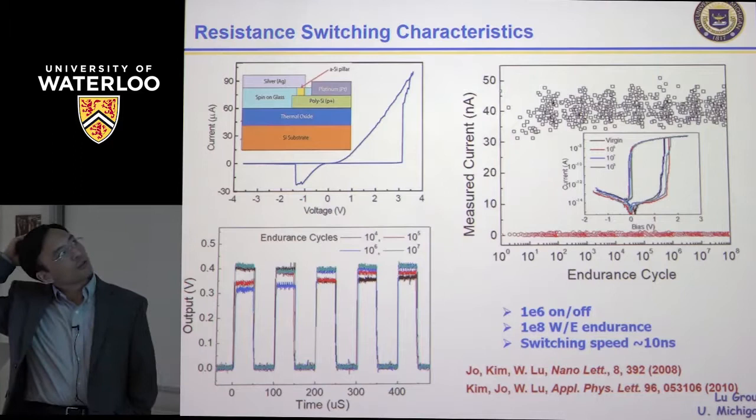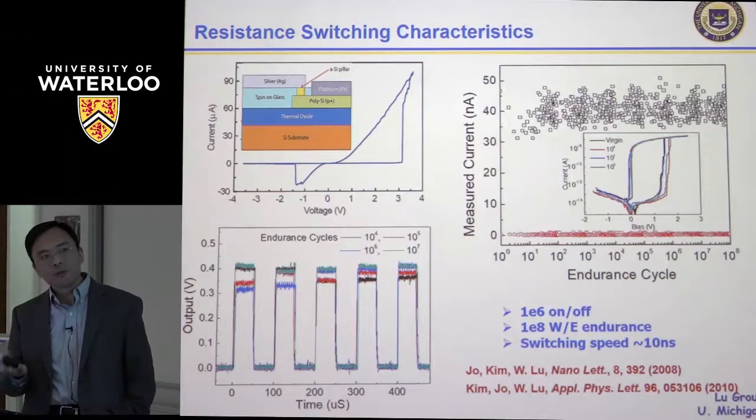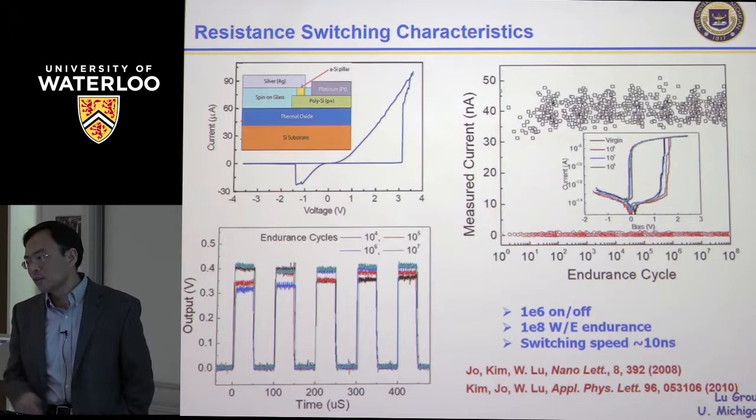So we built some actual devices. You can test the device performance. As we said, you can switch on the device at a few volts. And if you look at the off state and on state, in the off state, you can have very good insulator behavior. The current can be only a few femtoamps, really, really low current, below 1 picoamp, okay? So for your on state, even if it's a few nanoamps, you get more than 3 orders of magnitude. If you go to microamps, you get 6 orders of magnitude in on-off ratio. So this makes a very good memory device.